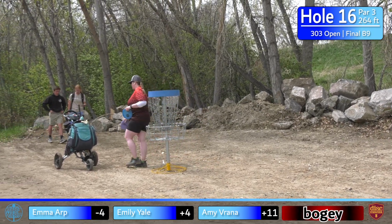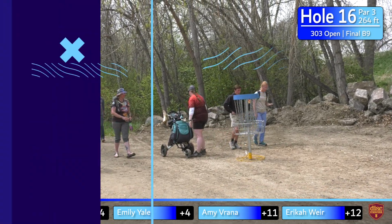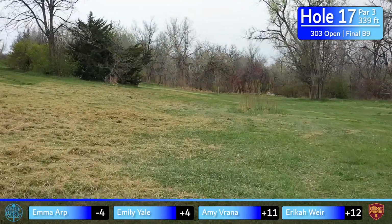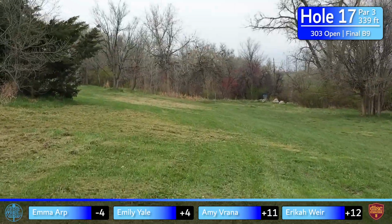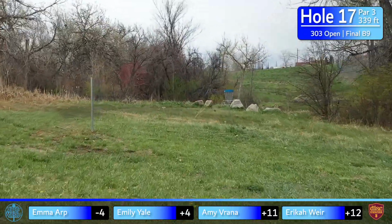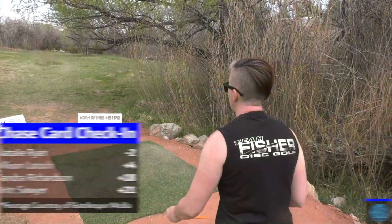And bogey there for Erikah as well. Hole 17 is our par 3, 339 feet. It's a slight turnover here up to the green. There is OB long behind those rocks there, and the fairway line on the left-hand side is OB as well. Tricky little hole here as we come down the stretch.